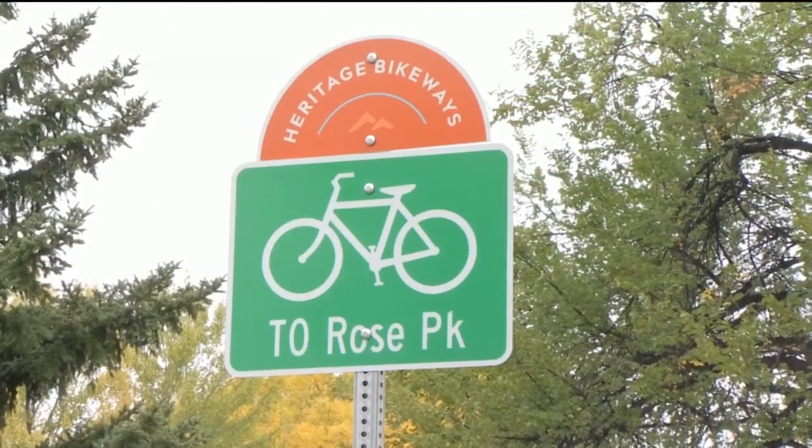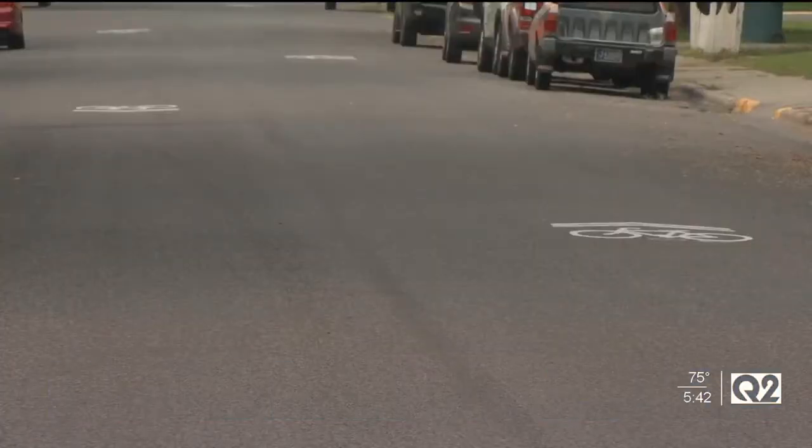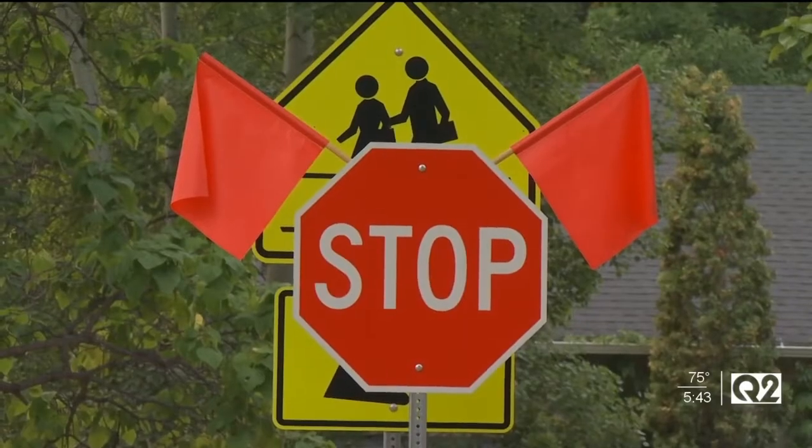The city has put up new signs and markers throughout parts of Billings. It's all to make things safer for bicyclists on the streets and also for pedestrians. It's part of a new route called the Neighborhood Bikeway. You want to pick out neighborhood streets with not too many cars driving through on them and people driving relatively slowly. You don't want them to be going above 25 miles an hour.